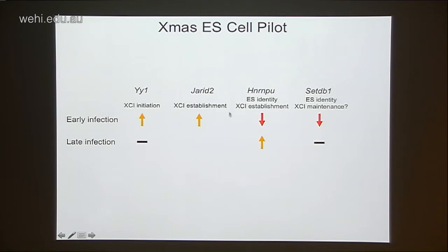However, we also picked up ES cell identity phenotypes. Then by infecting later, we didn't get knockdown early enough to pick up these very initial events of X inactivation, but now establishment events, in terms of HNRNPU, were uncovered because we lost this ES cell effect. And Setdb1 again then showed no phenotype, suggesting that it's probably not involved in the early stages of establishment of X inactivation. And then together with our MEF results, this suggests that it's probably more likely to be involved in the maintenance of X chromosome inactivation.